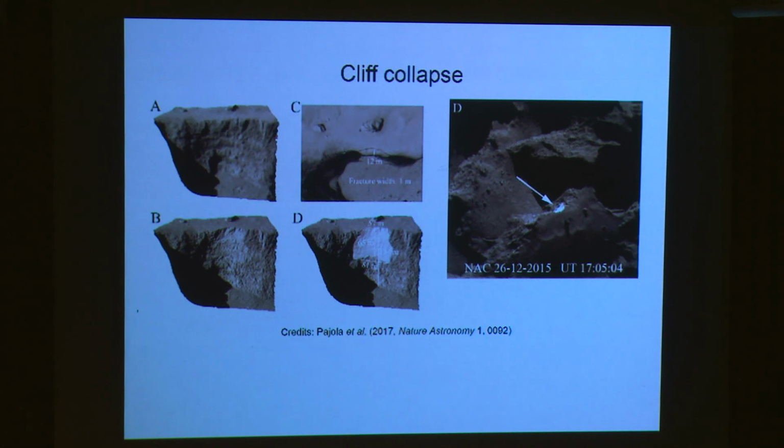And it shows us two things. As I said, these cliffs are not static. They evolve. There are big pieces coming off. And they also show that the interior of the comet is quite different from what we see on the surface. It seemed to be much more rich in ice. It becomes bright when we just chip off a chunk.